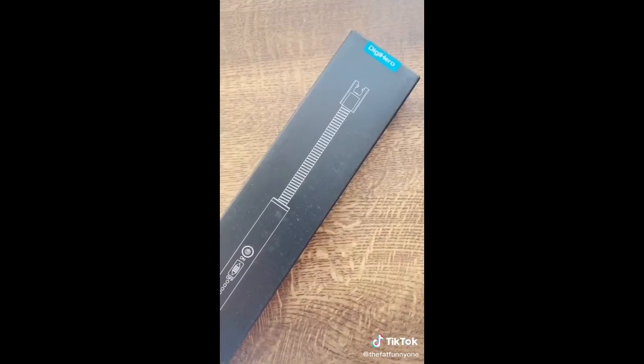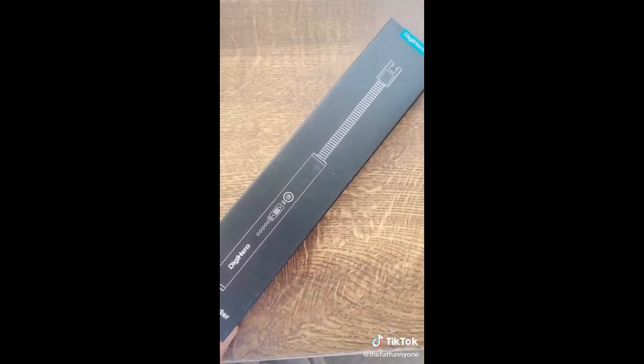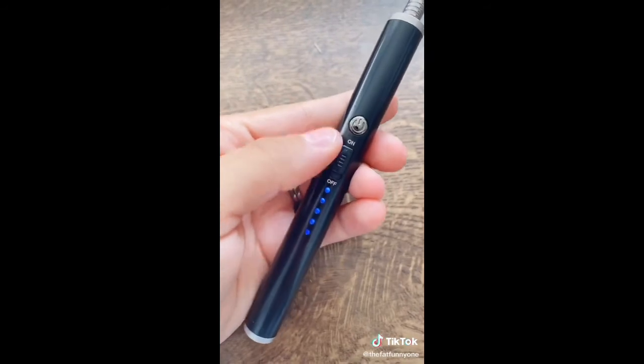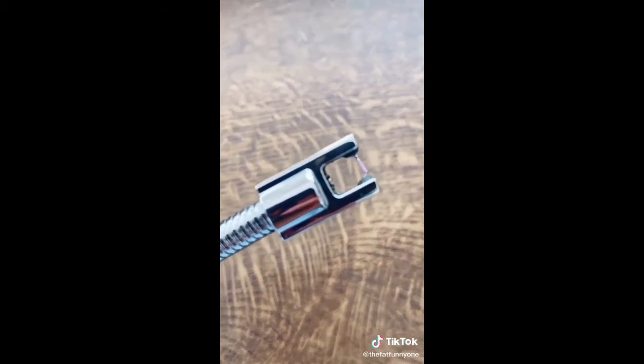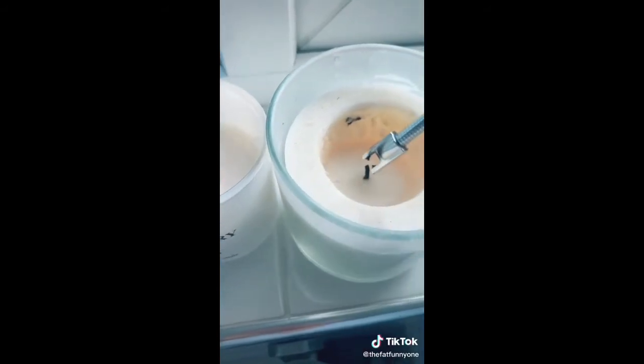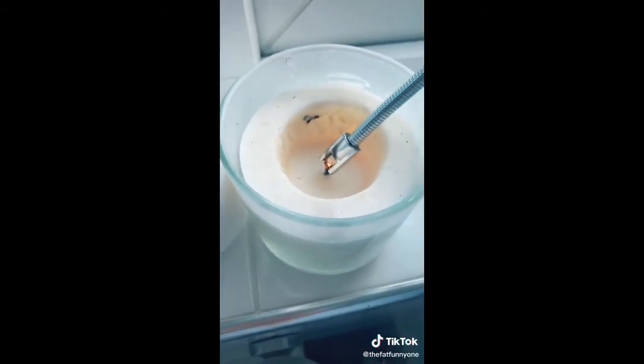I then also got this rechargeable candle lighter. I love candles, so this is brilliant. You just flip it on and, oh, look at that. It was really, really easy to use, and you just plug it in to charge it and should never have to replace it.